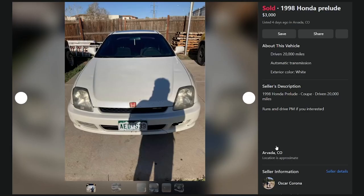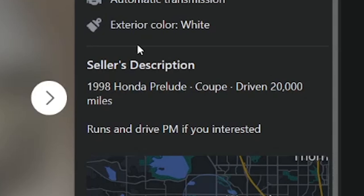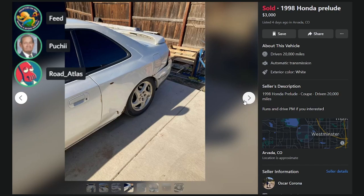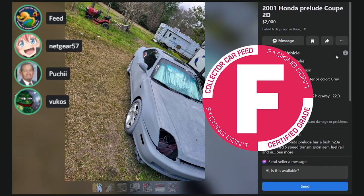First one. Ugh. Sold. $3,000, 4 days ago. Arvada, Colorado, 20,000 miles, runs and drives. PM if you're interested. It's 200,000. That's gotta be 200,000 miles. Yeah, and this is a pile of shit. And also the badge is crooked. Look at this thing. Look at the size. Big time F.